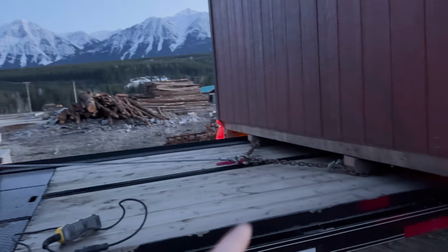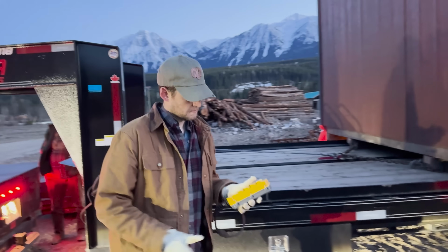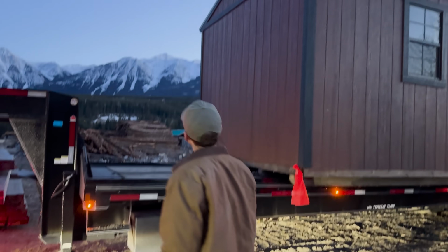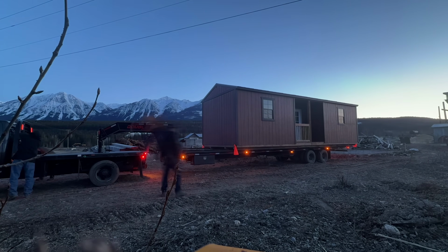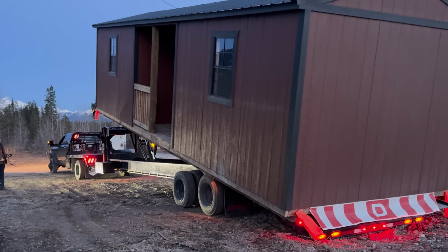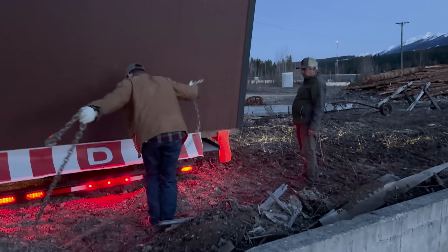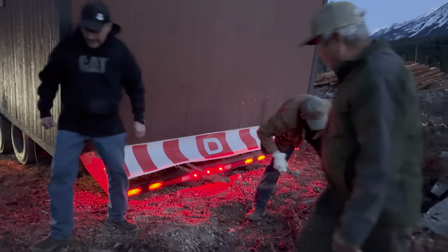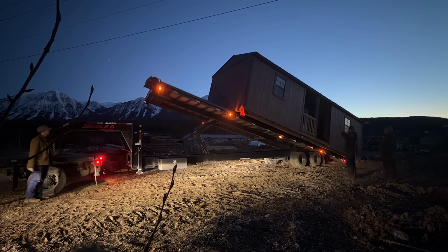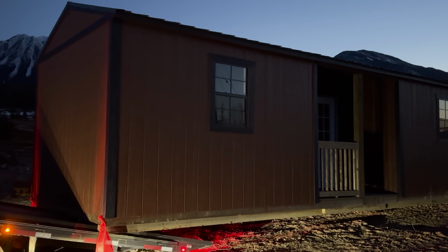So after we loaded the trailer, they took the lifting mount, which we hooked our winch into. So we put a chain there because as this tips, we don't want it to screw off out the back. It's our little safety. We got power lines to watch for. Going, it's gonna come nicely off the ground.